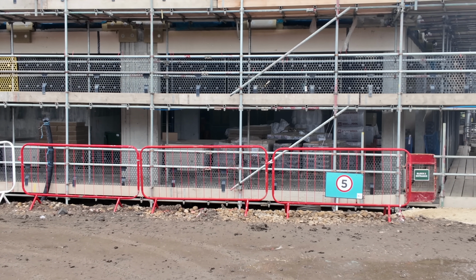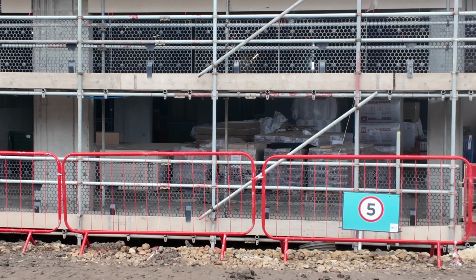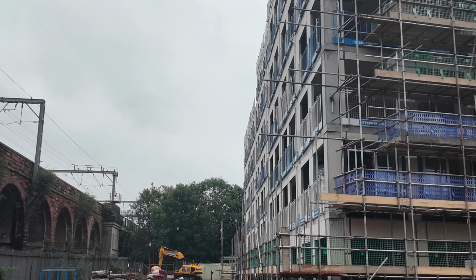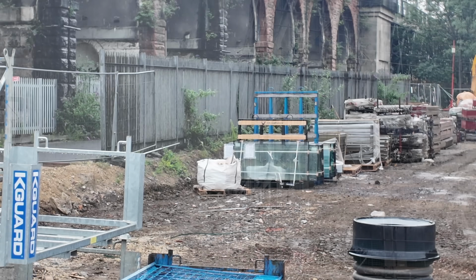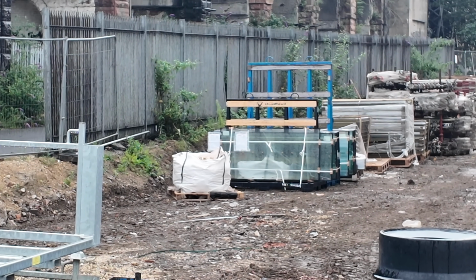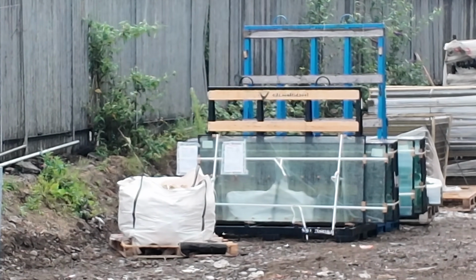Over at Building 2, we can already see a good amount of building materials staged and ready for the next phase. And interestingly, there's still no sign of scaffolding along this side yet, so that might be where things are headed next. Finally, take a look at those panes of glass waiting to be installed. It won't be long before this building gets fully sealed in.